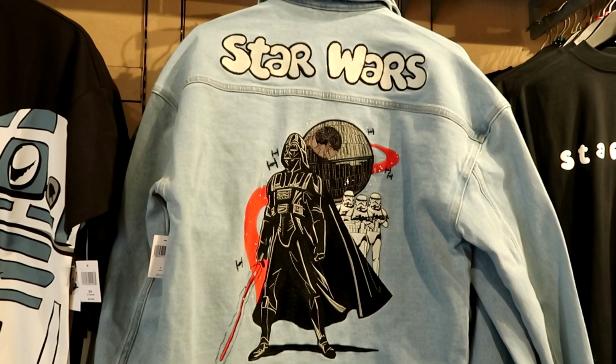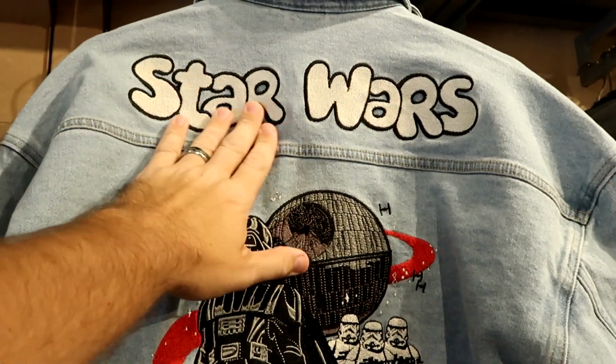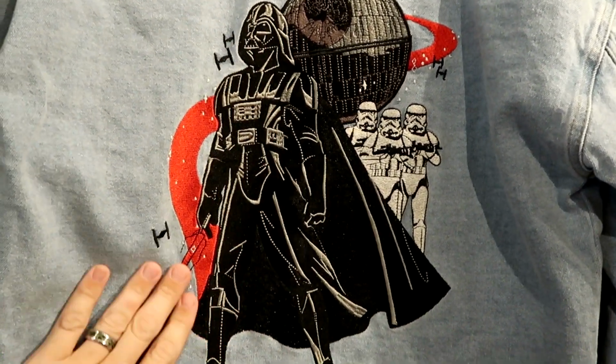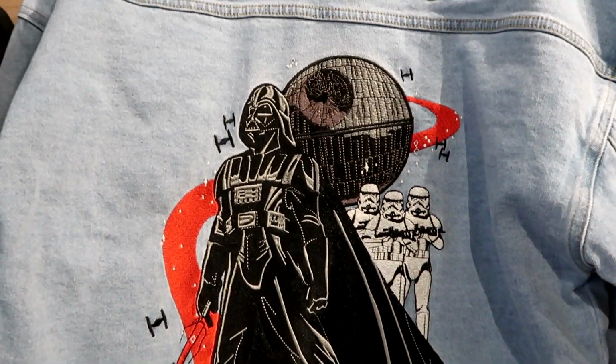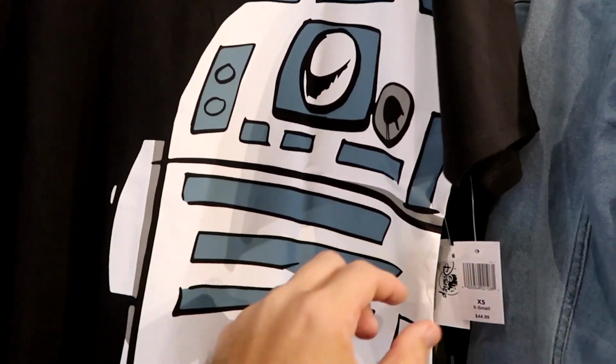Okay, so this is the first item right off the bat that's calling me. It's a really awesome denim jacket. This is extremely soft. It's embroidered Star Wars, but look at the huge Darth Vader graphic you get on there. Some Stormtroopers and the Death Star. That is $79.99. Pretty darn incredible though. I love that.